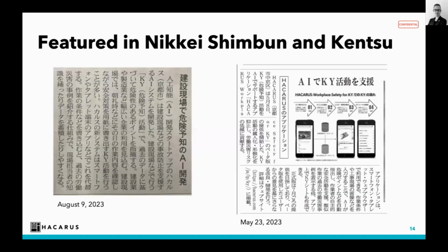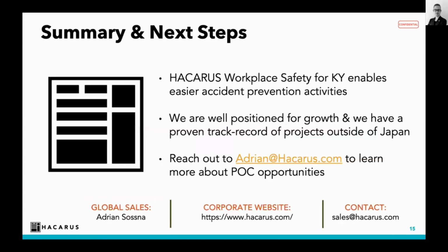We also had some reception in Japanese media for this tool, and I hope to be able to add some European or even Swedish newspapers writing about this in the near future.